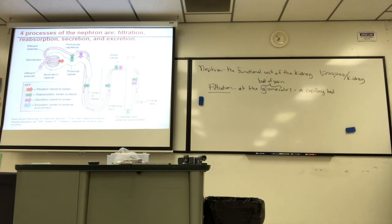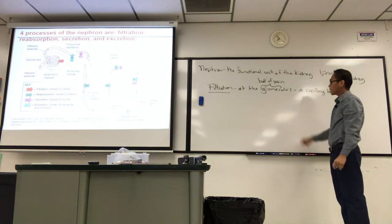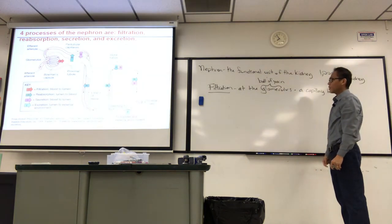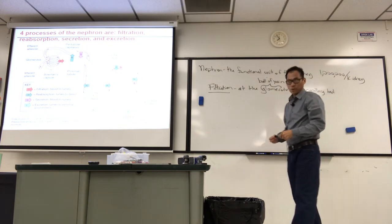I mean, all capillary beds filter, right? They filter out fluid. This one, their primary job is just to filter your blood plasma. They don't filter the cells. The blood cells are too big to make it through the little filtration slits. So we'll study the glomerulus. All capillary beds filter, but not all capillary beds have a capsule around them.